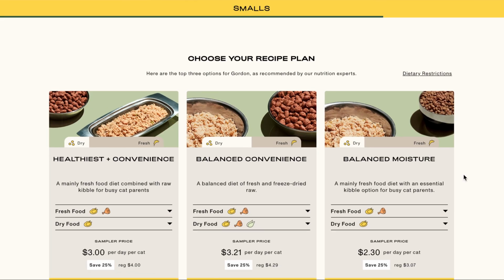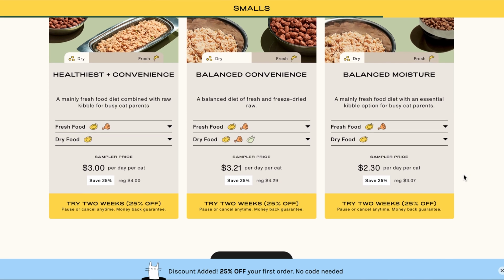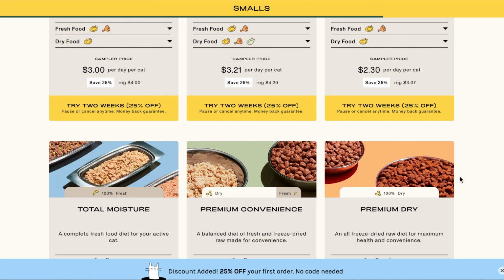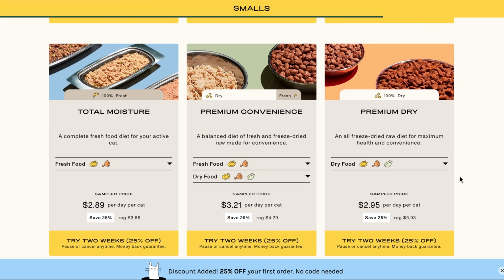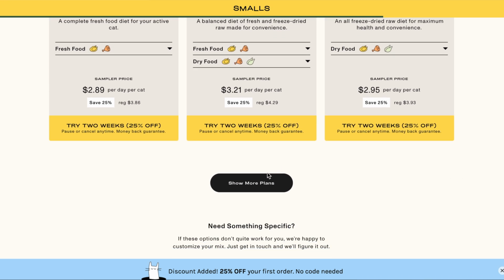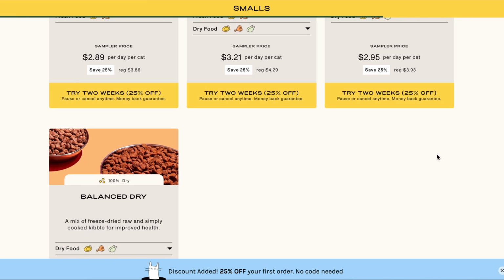So the first thing is the price. Now, this service is definitely not cheap. When I put in all my information for Gordon, the price ranges that they had available were from between $2.46 all the way up to $4.26 per day. So that ends up being approximately $75 to $125 per month, depending on what plan you choose.